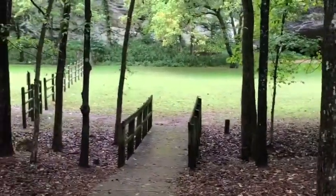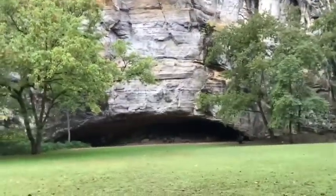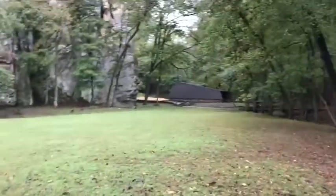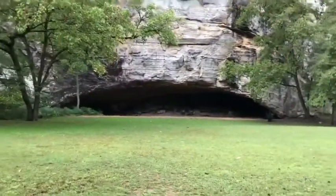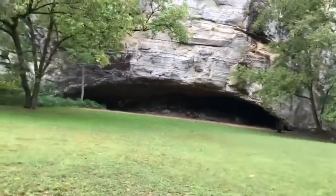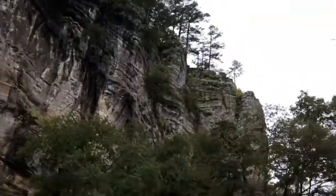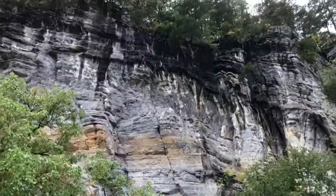All right, like I said, I'm just gonna check out this cave down here. That's a huge cave. Let's go check out the cave. That sucker is huge. Cave and the rock bluff.